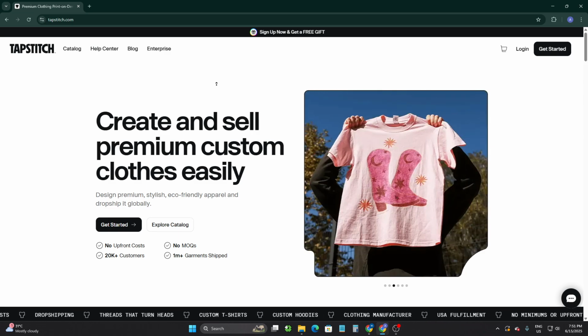So here is the final verdict for you. Tapstitch is a great pick for launching stylish, high quality apparel, especially if you are not in a rush. Ideal for fashion brands wanting to stand out.